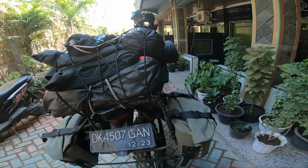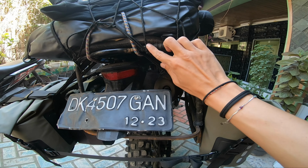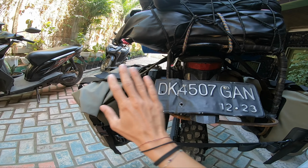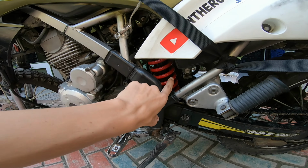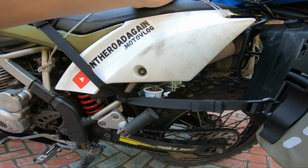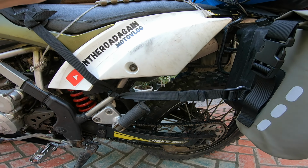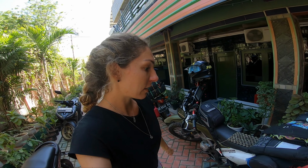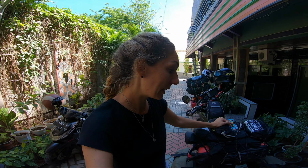And Ryan did some modifications, so I have a new, better back rack. This one here, so the side bags are holding there, left and right. The only problem is the suspension is too soft. We changed it in Labuan Bajo, but now with the whole weight, and with myself, it's getting too low. But we couldn't fix it here in Kupang. They didn't have the parts to do so. So I have to be careful with the holes, and I hope we find a place to make the suspension harder, so it's better to ride with the whole weight.